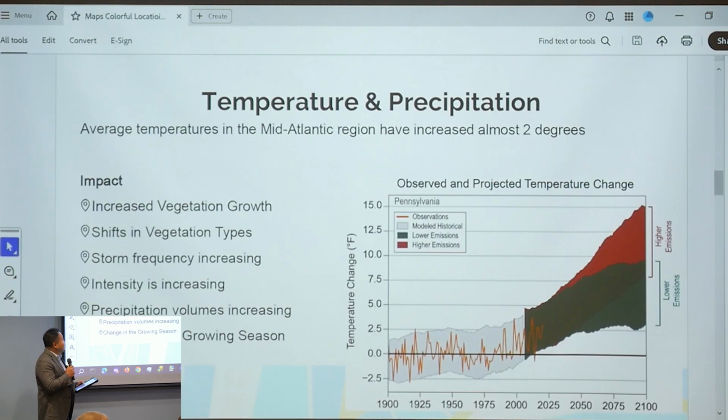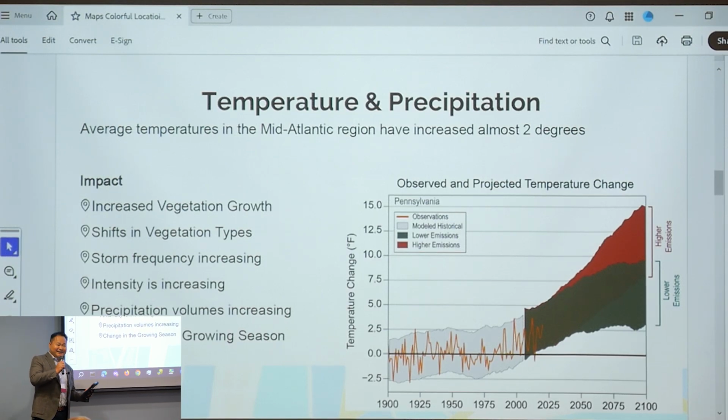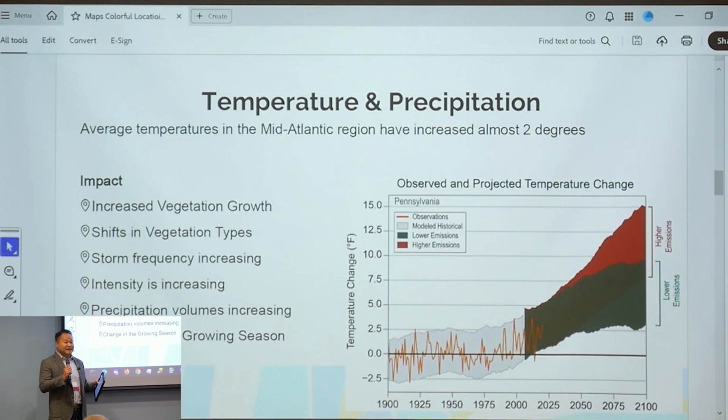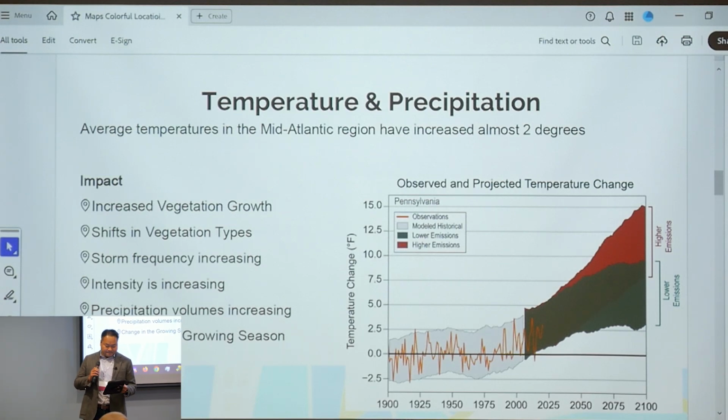So next, let's talk about temperature and precipitation. And this is not a political discussion. I'm just going to cite some stats here. The average temperature is increasing. From last century to this century, on average, it's 2 degrees in Pennsylvania. The topology of Pennsylvania is diverse, so it's different depending on which region you're in.